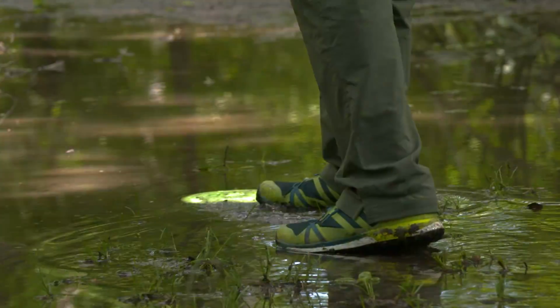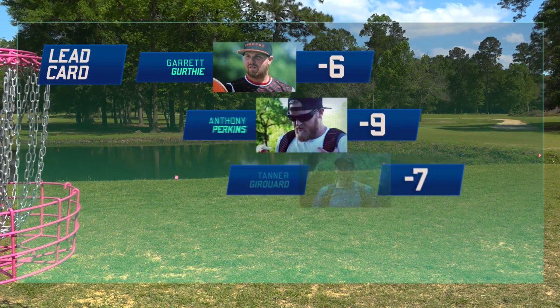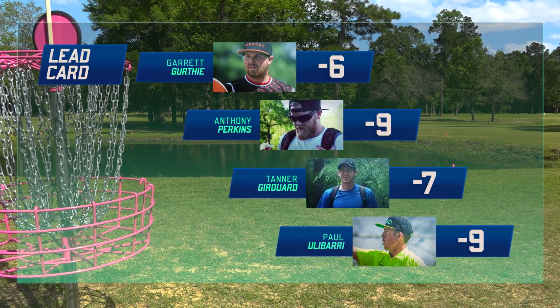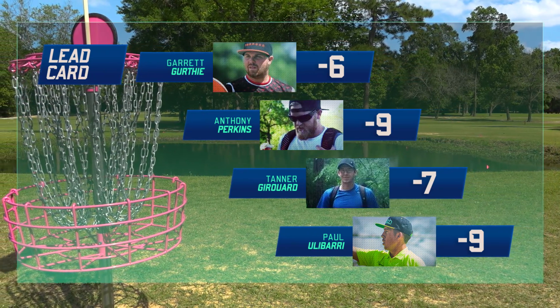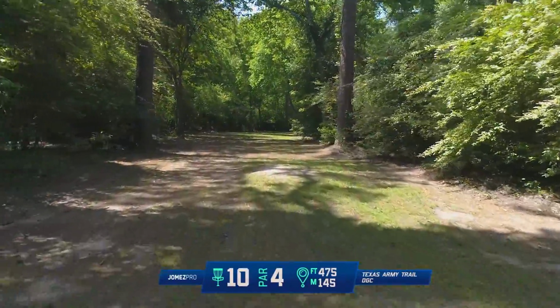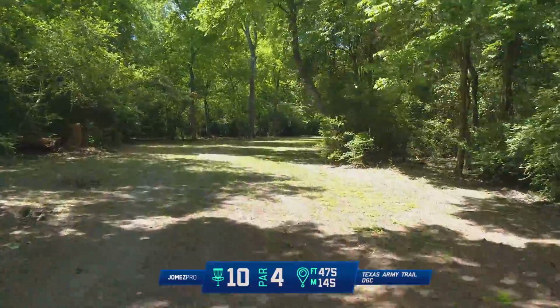Yeah, front nine went pretty well. As you can see, we had some tough conditions. Hopefully the back nine will be better to us. We have myself at 9 under, Anthony Perkins 9 under, Tanner 7, and Garrett 6 under. Garrett having a rough start on the front nine. Hopefully he can calm himself down and start executing some better shots at the back nine.